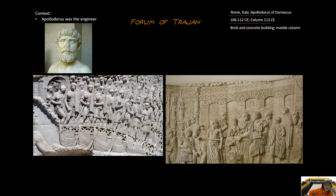The context for this column is that Apollodorus was an engineer that Trajan took with him in his invasion of Dacia. Apollodorus was super creative and a genius. He built across the half-mile width of the river Danube a bridge that was, I think, an elegant bridge. It's featured here in this piece of art. And a later emperor of Rome tore it down. Moron. But here on the column, you can see this is the initial building of that bridge. You can see the boats here, and here are the Roman legions crossing that river on that bridge. So Apollodorus was a genius of an engineer brought back to Rome by Trajan to build his forum.